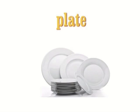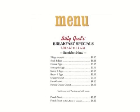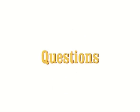Plate. Cup. Saucer. A cup and saucer go together like bread and butter or fish and chips. Menu. Can I see the menu, please? Vegetarian. A vegetarian is someone who eats neither meat nor fish. Are you a vegetarian?